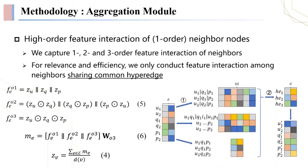Then we will show how to model neighbor-feature interaction. As previously discussed, we argue that linear aggregation is insufficient. Based on this point, we have equation 5, where we calculate the 1, 2, and 3 order feature interaction with element-wise product, respectively. The diagram is in the right figure. Similarly, we use a linear layer to aggregate the interaction information as equation 6. This useful information will be further propagated into the target node representation through the previously mentioned hyperedge aggregation, which is equation 4.